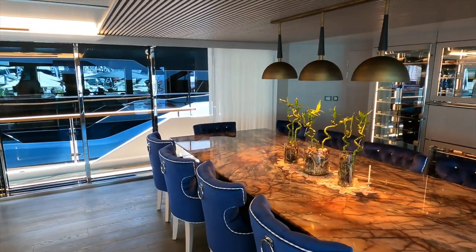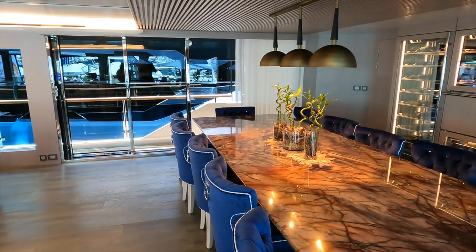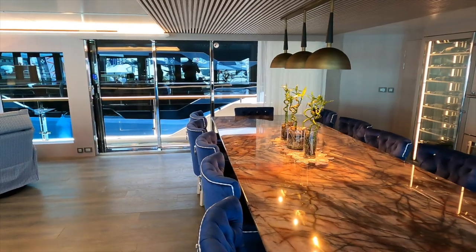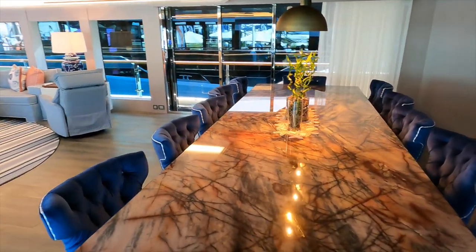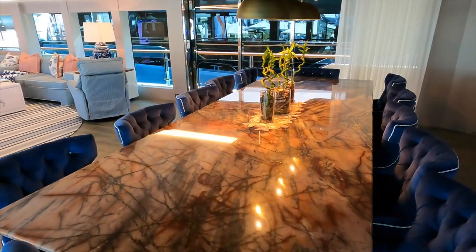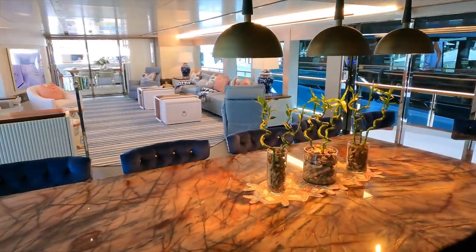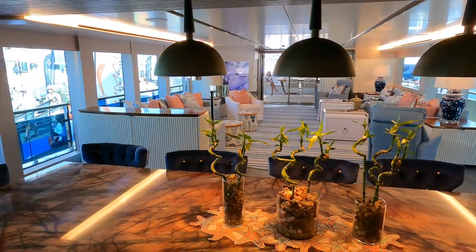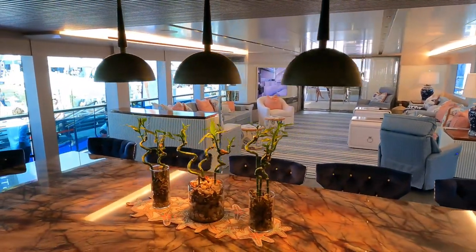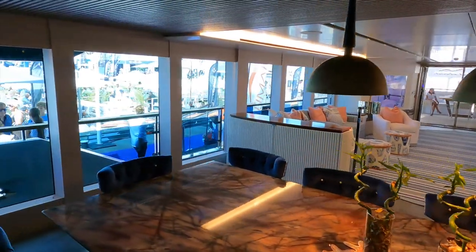I love the fact that in here, you can slide back these doors to open up the area to the gentle sea breeze for when you want to take a break from the air conditioning and instead fill your lungs with fresh sea air. And talking of sea air, when traveling at her cruising speed of 8 knots, depending on engine options, you can expect a range of around 6,000 nautical miles. And to be honest, with an interior finish and interior space this good, I would be happy just to keep going backwards and forwards across the Atlantic.